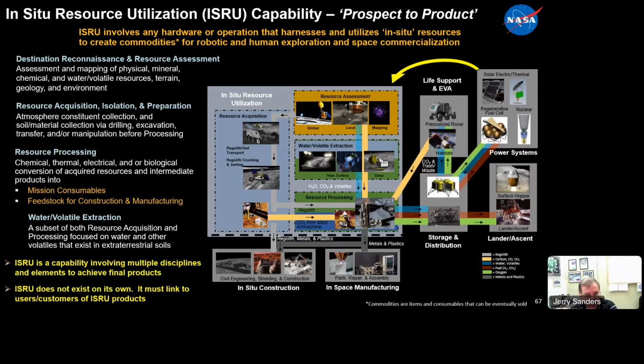Two aspects to always think about. ISRU, and where I come into it, is there's a lot of technical disciplines that have to come together to make ISRU work. It's not just the chemical processing. There's excavation, there's autonomy, there's power, there's cryogenic liquids and such. So you have to make sure all of those are aligned.